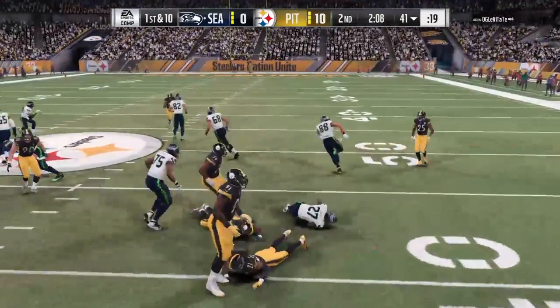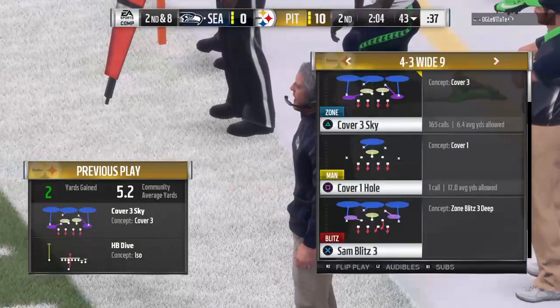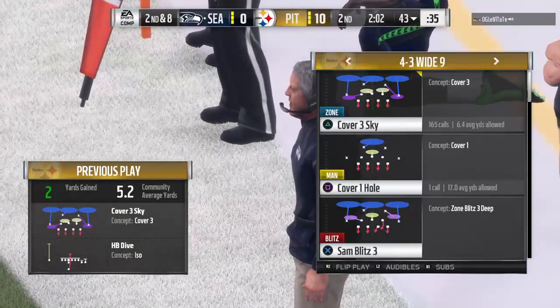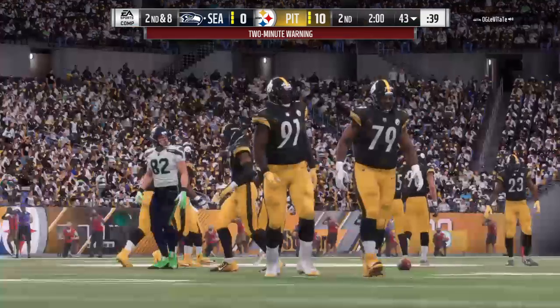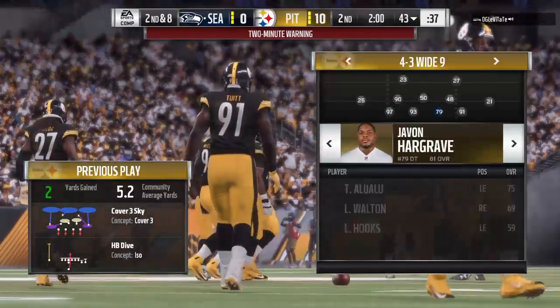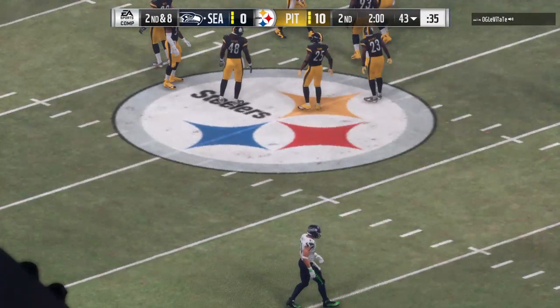Now a first down carry. It's Lacy. And he will be brought down at about the 43 that time. It'll be a gain of 2. And speaking of 2s, it'll take us to the 2-minute warning. 2 minutes remain here in the first half.